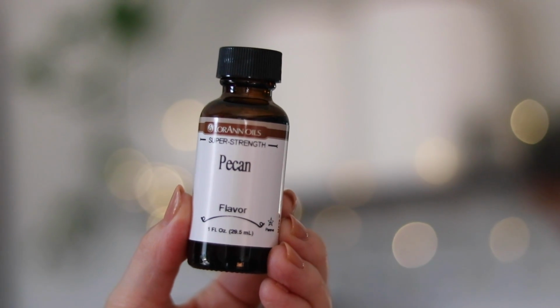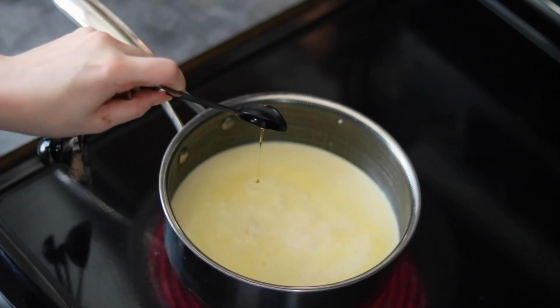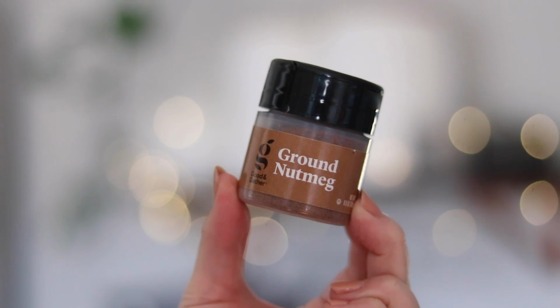Next, we're going to add 2 teaspoons of pecan extract to add the most important flavor of the recipe. And then I added just a dash of nutmeg, which tied it all together and made it taste like fresh from the oven grandma's pecan pie.